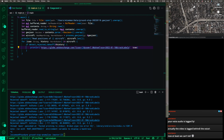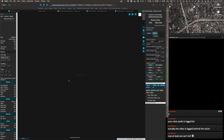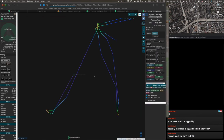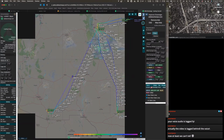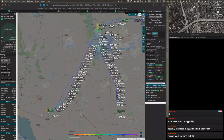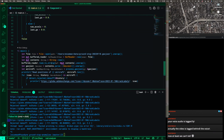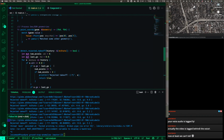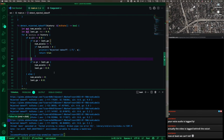So let's just take a look at one of these. You know, it is without a timestamp, it's going to be... Okay, anyway. So sure, we found, we basically detected, like, I don't know, takeoffs, taxiing. Oh, let's at least put it, let's finish this out a little more. Let's put in a threshold.